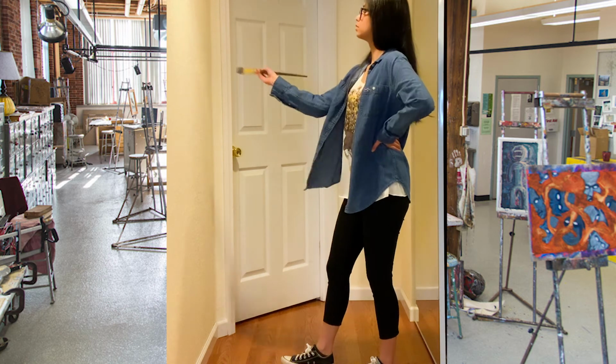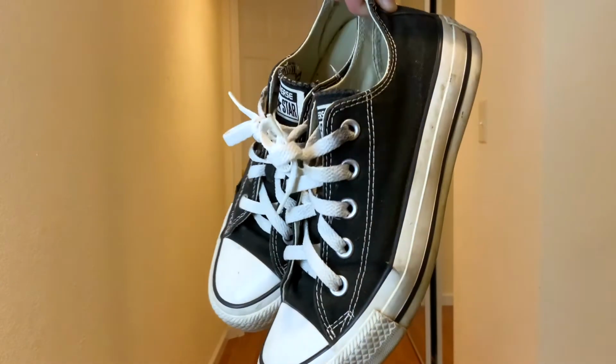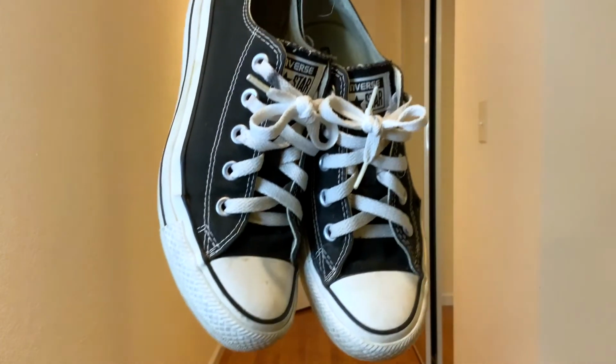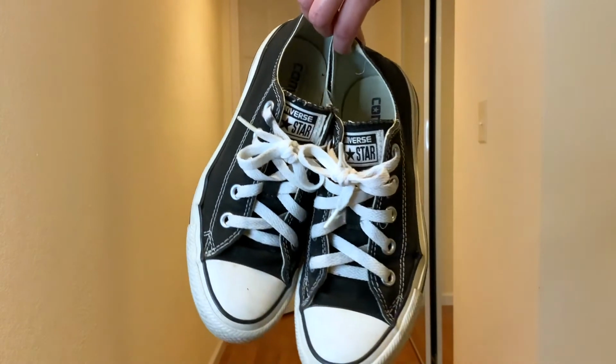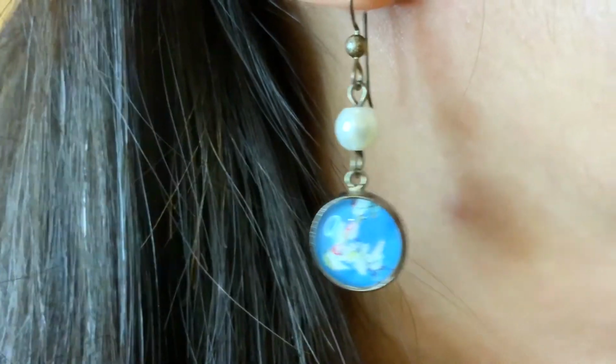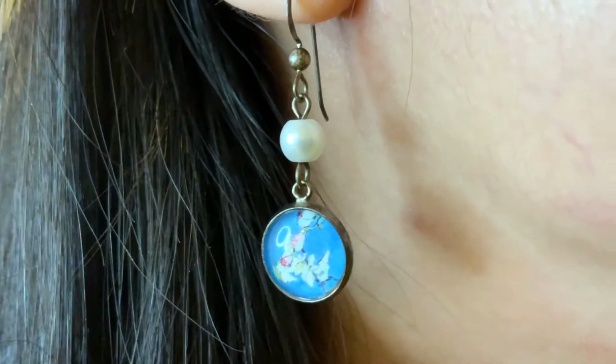For that same comfort, working long hours and standing in the studio, I've thrown on my black Converse. And for accessories, I am wearing these Van Gogh dangly earrings of his painting Apple Blossoms. That also comes with a faux pearl.